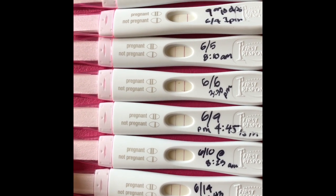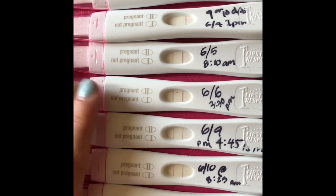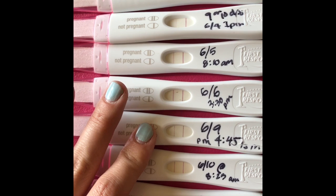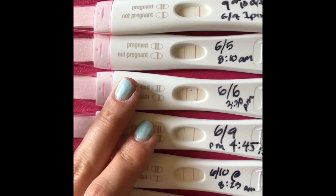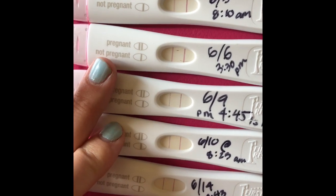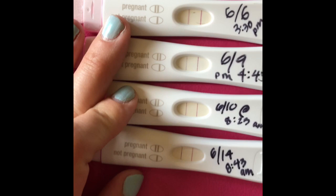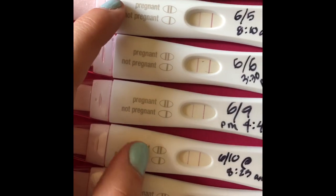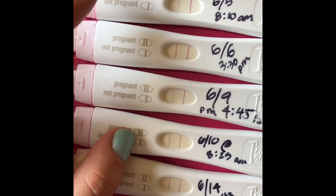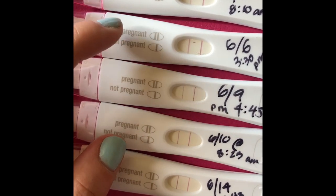So on June 7th, which would have been between these 2 days, my HCG was 83 at 12 DPO. So around these 2 days, I would have been closer to 200. And from here to here, they don't look that different. Maybe right here, that one dried weird, kind of spotty.